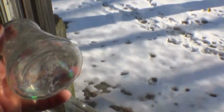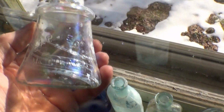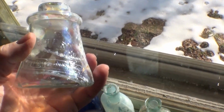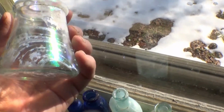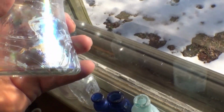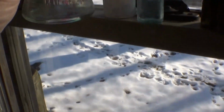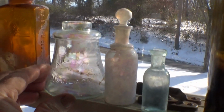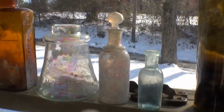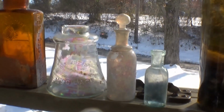And this is probably one of my favorite finds we got of the day. It's a great big Carter's mucilage. It has embossed on the front. And you can see it's got some swirling haze from being in water. We got down in that hole about to the 10-foot level, and we finally had to call it. There wasn't much left down in there, and we couldn't stay ahead of the water.